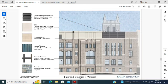I'm with Architectural Concepts. So I'll just walk through the different drawings that we submitted. This first drawing is a site plan of the existing conditions. It's at the corner of East Lancaster Avenue and Luella Avenue. And we're proposing to demolish the whole thing.